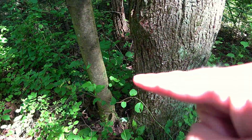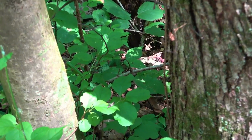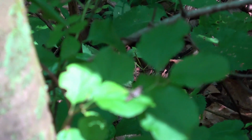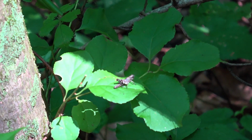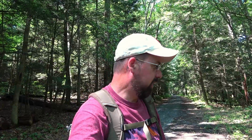All right, I believe I see something right down in there. I'll try and get my other camera out. If you can see him there on the leaf. It's gonna get blurry. There he is. Let's get a close-up of that. Well, forget the close-up. He just flew off. He doesn't want his picture taken. All right, that's the way it is. Let's see what else we can find.